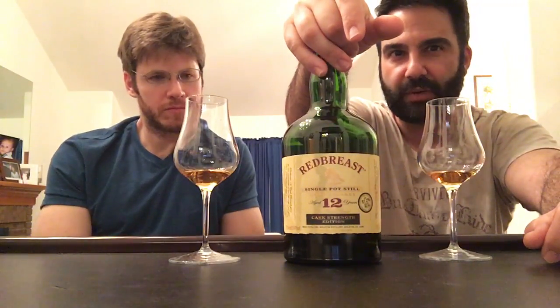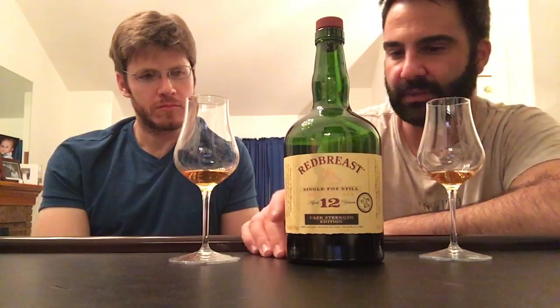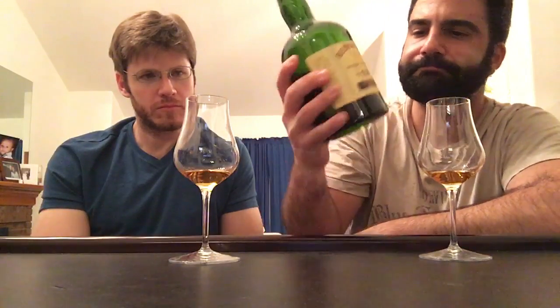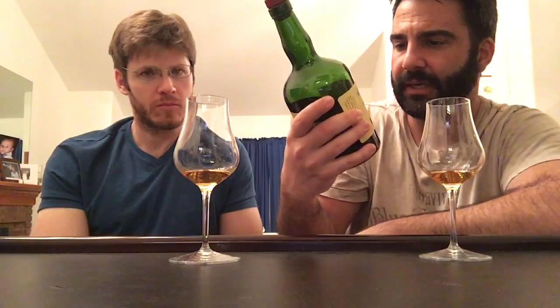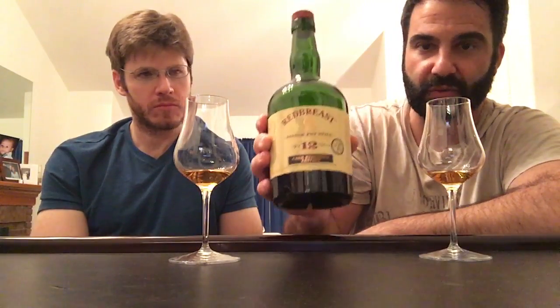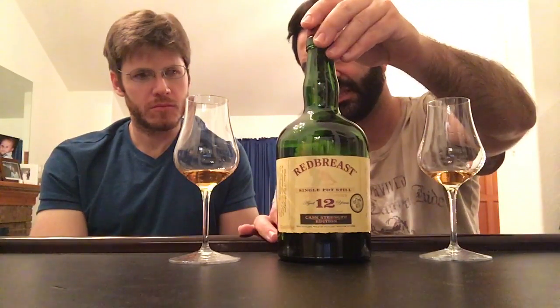We got a Redbreast 12-year-old, the cask strength. There is the regular 12-year-old as well, that's not bottled at cask strength, but this would be the cask strength version. This particular release is batch number B1/16, and it's bottled at 57.2% ABV. This is priced around $70, I believe. Maybe a little bit cheaper, maybe a little bit more, depending on where you're looking. But right around $70.